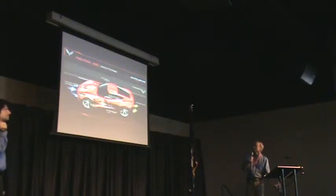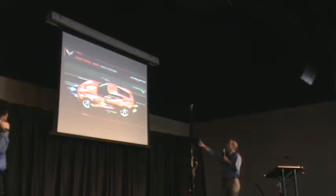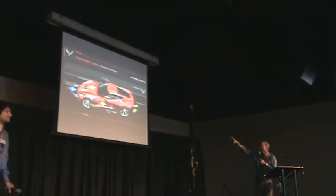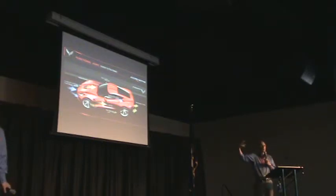Next slide. We do exactly the same thing on the Stingray. You've got two really cool looking vents right on the quarter panel. We flow a lot of air through there, and it goes through a heat exchanger, same as on the race car, except it's located in the very outboard corners of the rear fascia.